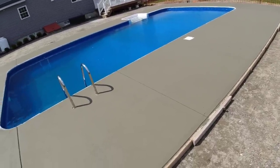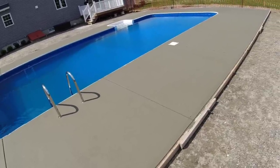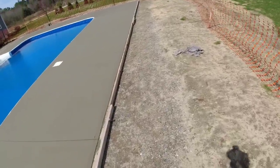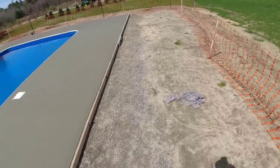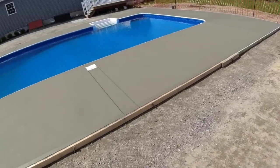Had 12 yards of concrete at about 150 bucks a yard. You get about $300 or $400 of wire in there, and then the rest is basically just labor. So you can make pretty good money doing pool decks. You just got to know what you're doing. You can't mess them up. But there's pretty good money in them.